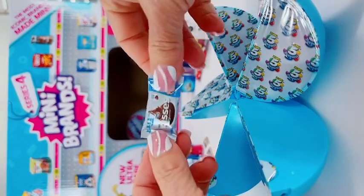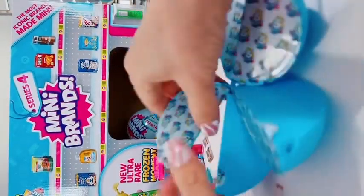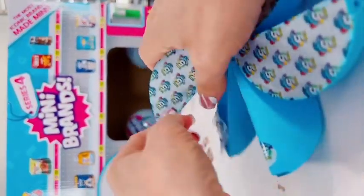Yay, chocolate kisses. And I'll put this one there. What else are we gonna get?